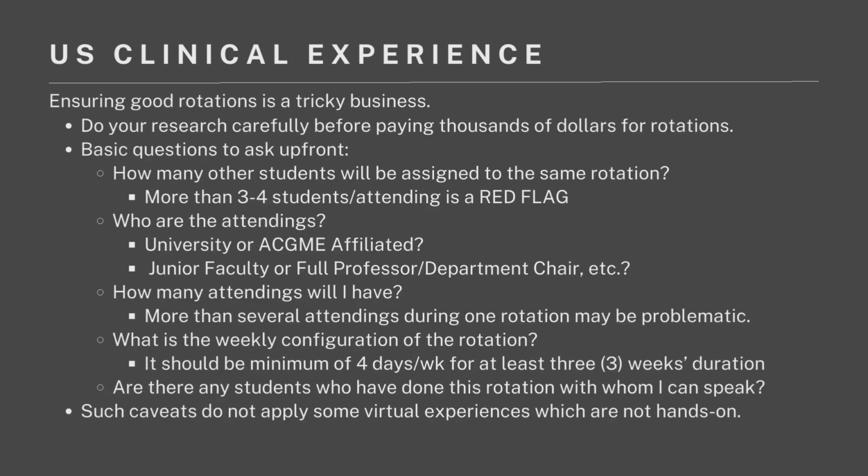Now, ensuring good rotations, though, is somewhat of a tricky business. So I would say to you, please do your research carefully before you pay thousands of dollars for rotations, because these are one of your biggest expenses in residency application. So some of the questions that I think will help you to determine which rotations are really valuable and which are maybe less valuable to you.